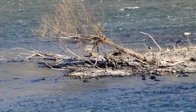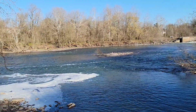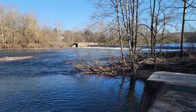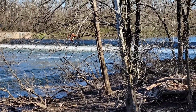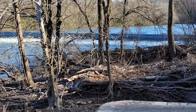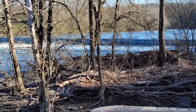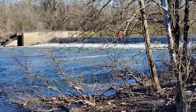It's March 30th. It's about 9 a.m. And March is just hanging on here a little bit. It is frigid. It is 32 degrees. It's breezy, so it feels like it's under 30 degrees. Hopefully by next week, April will be here and we'll have some springtime.